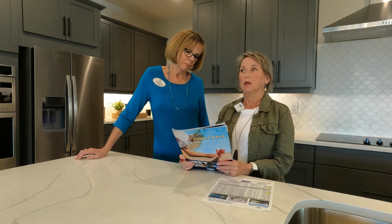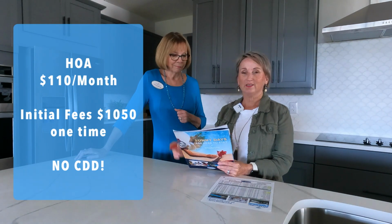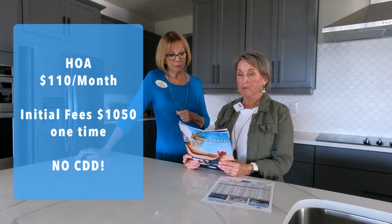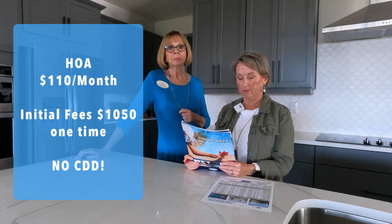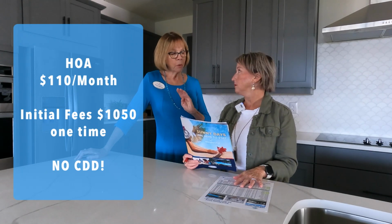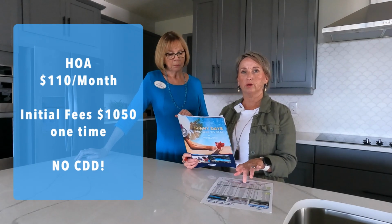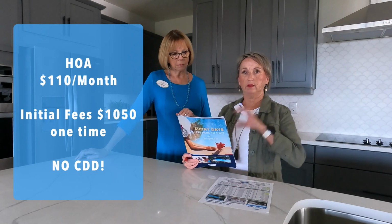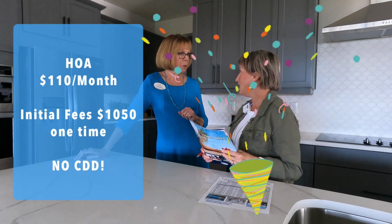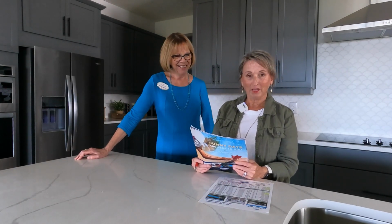HOA. Only $110 a month. Oh, there goes our lights. This is energy saving for their models. So HOA is $110 a month. They have initial one-time fees of $1,050, so that's like 3 different fees that they have. That's usually with every community, yes. But that's very reasonable. It covers your gate, your initial HOA assessment, and I think the reserves for capital improvements. And no CDD! I wish I had confetti. No CDD. So that's pretty cool.